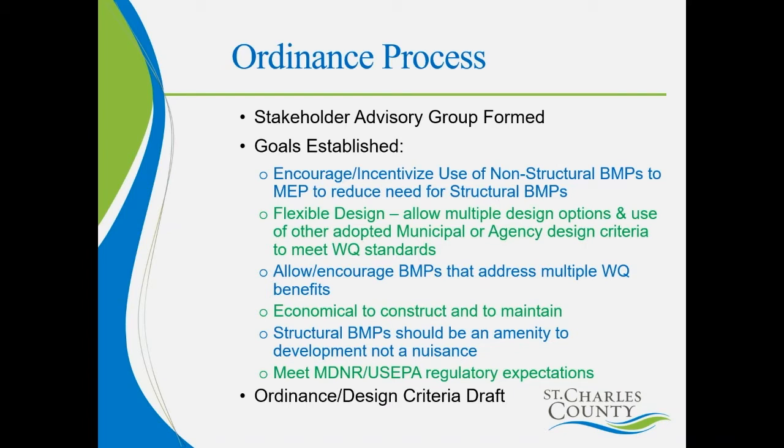We want to allow and encourage BMPs that address multiple water quality benefits. So we like the treatment train. We like the ones that can be nested. I understand the need to try and address this at the source, but I'm not sure that's practical in a lot of development here. Where it can be, that's great, but it can't be in all places. We want these to be economical to construct, and we especially want these to be economical to maintain for the people that we're leaving these with, and easy to maintain. We've seen a lot of these planting palettes today, and that can be cumbersome. Unless you have a professional maintaining these, that's going to be difficult for private property owners.